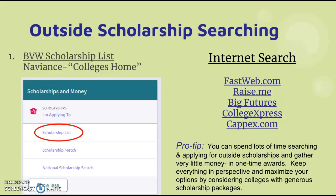The very first place you should look is in Naviance. So if you log into Naviance, you click on Colleges at Home, and you go down towards the bottom of the page, you'll see a section that says Scholarships and Money, and then you'll see that scholarship list. This is where we put our Blue Valley West scholarships, PTO scholarship, anything that comes to us from the Overland Park community, from Blue Valley Ed Foundation, and anything local. And so this is a really good place to look first, because these are only going to be available to Overland Park, our Blue Valley community students.